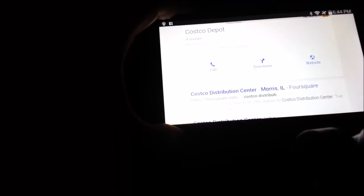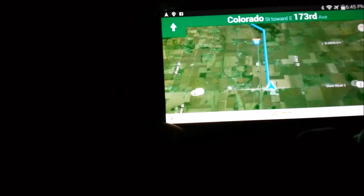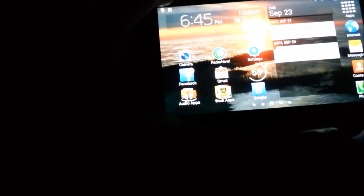Now, for some reason, it doesn't bring up the navigation on that. Not sure if the address is incorrectly, so we'll do another one. Navigate to Morris, Illinois. Navigating to Morris. And as you see, it brings up everything automatically. So that's kind of a review of the apps.